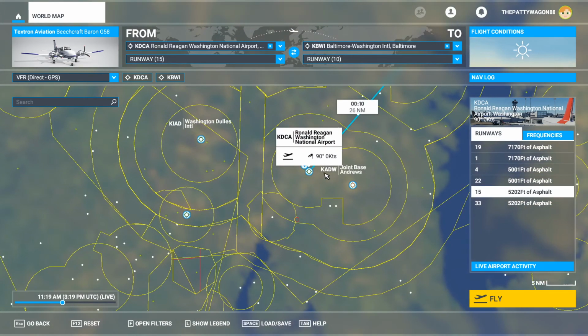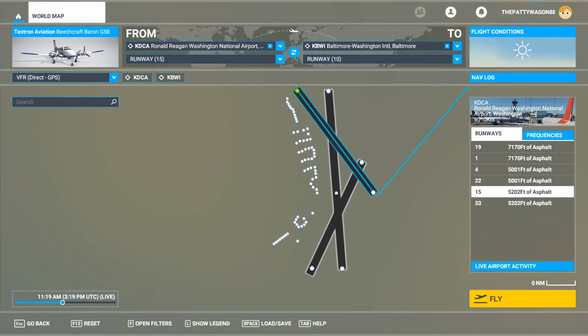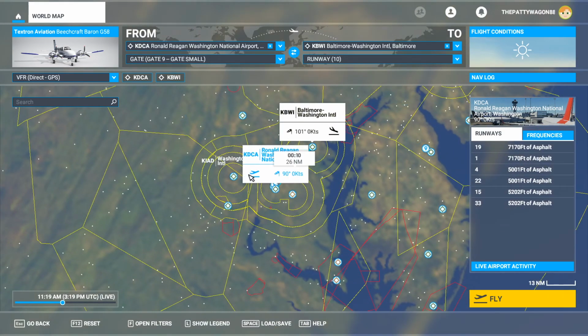Actually, this is where I need to set my departure. Let's zoom in. We'll park from the main one. There we go. All right, so before we go in, real quick, I'm going to do from Ronald Reagan, DC.